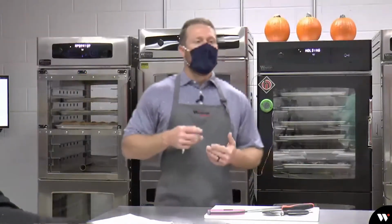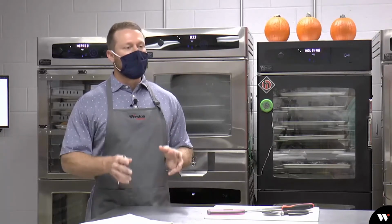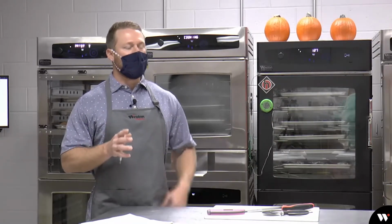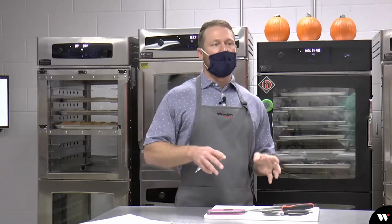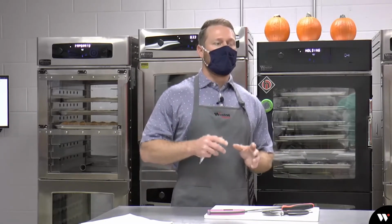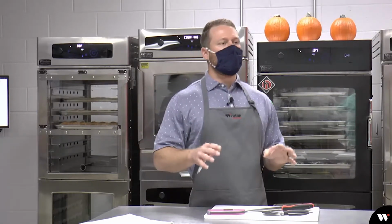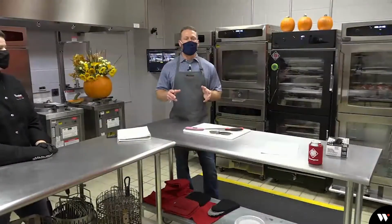So what we're going to talk about here is humidified cabinets, humidified C-Vap holding cabinets, which traditionally have been more back of the house. A couple of years ago, we gave them a little bit of a facelift. I think they're probably the best looking humidified cabinet on the market right now. But now you have an option for your serving line.